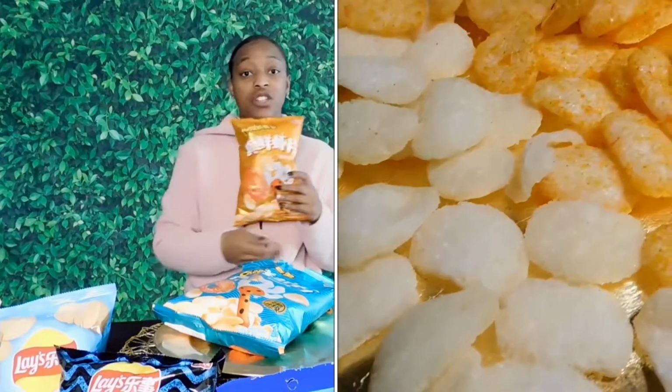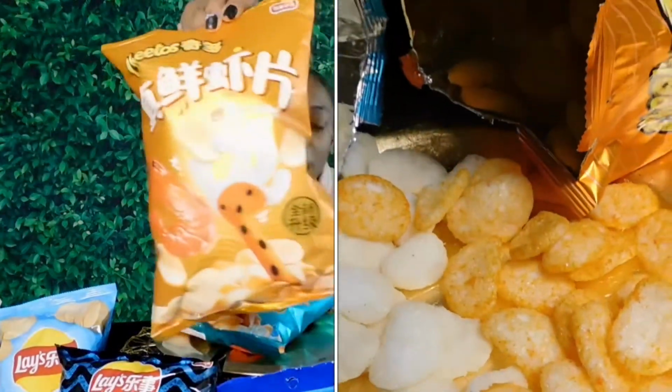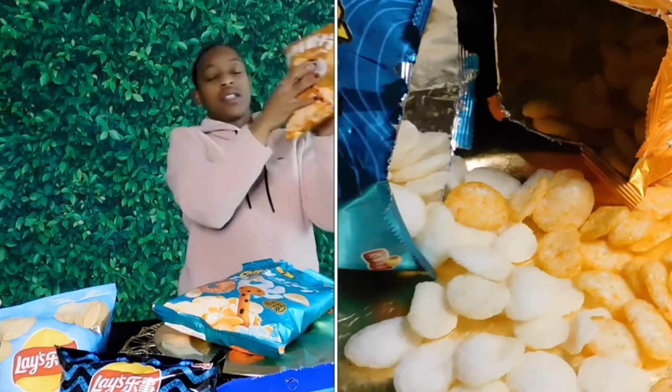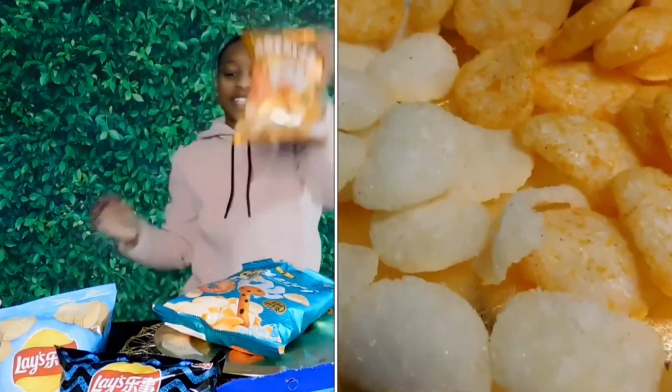Let's try these. They're probably cousins, so they probably taste the same. This one also has a shrimp on there, but I think this is the spicy version. It's like a little symbol up top, I don't know if that means spicy. It's a little sauce right here, so hopefully these taste good.